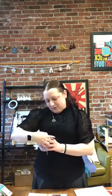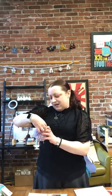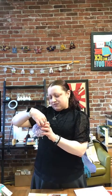So that is the Bamboo Pop Sock, 492 yards fingering weight, 55% bamboo, 37% cotton, and it looks like there's a tiny bit of nylon in there, just because when you're wearing socks you want a little nylon in there.